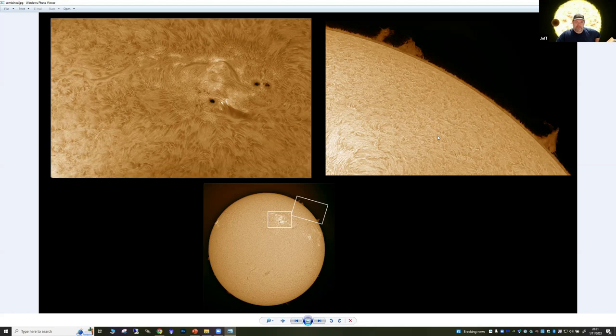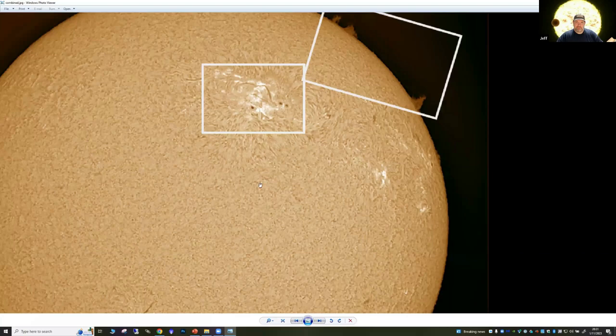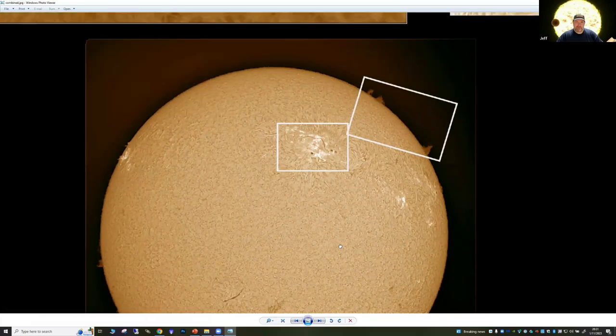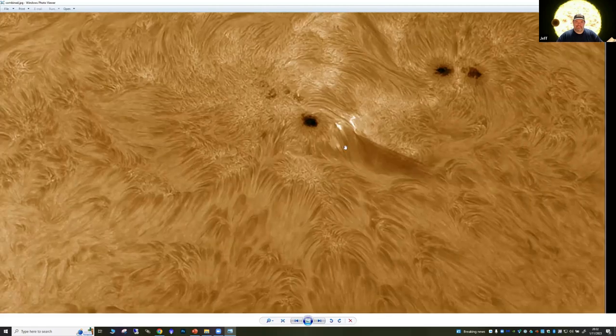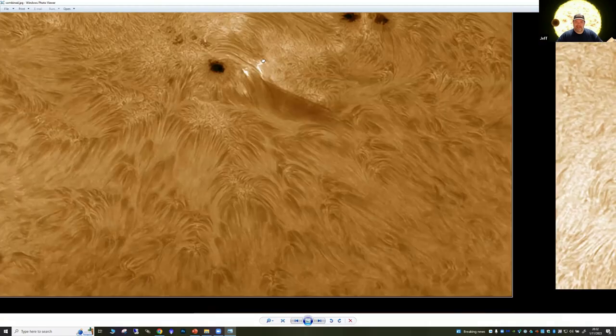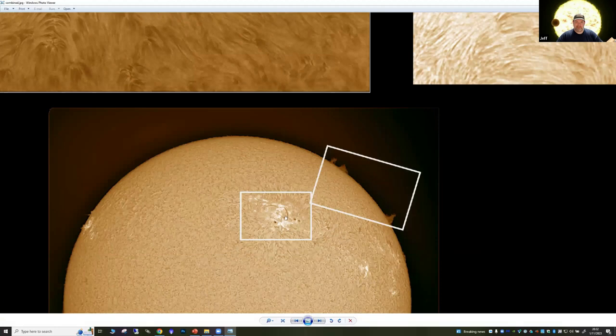This is an example of the lower picture taken with the Lunt. So that's the size of image and resolution that you can get with that. Now this is way zoomed out. I can zoom in and it's still pretty decent quality. This is a very large image. But look at this, right? So you're looking at this sunspot region with the Lunt, and that's the level of detail and granulation and stuff that you can see.